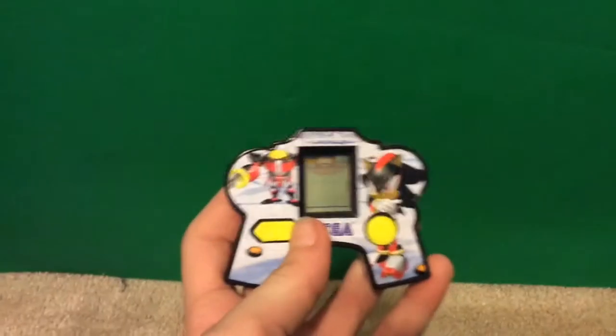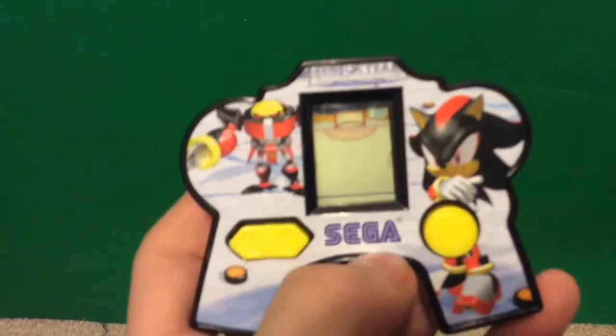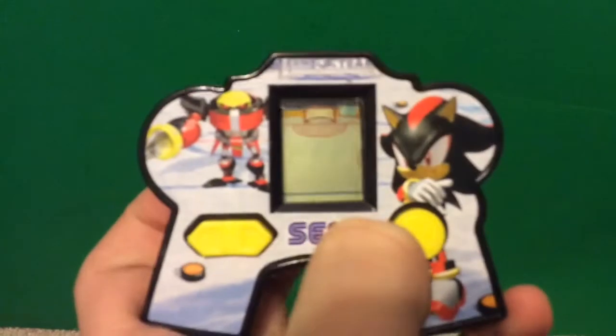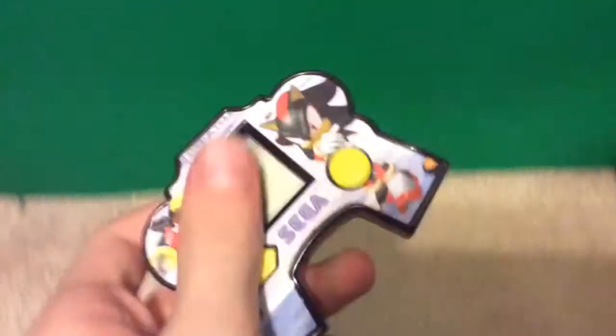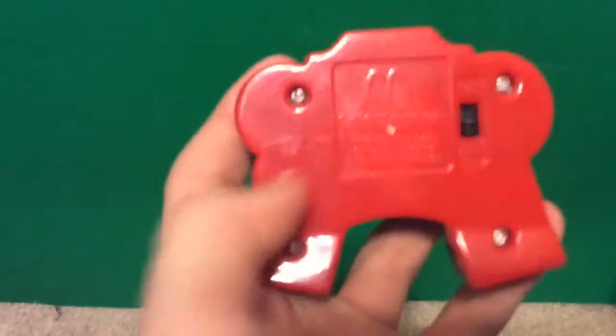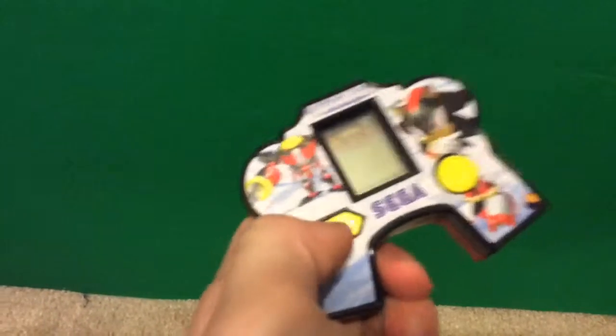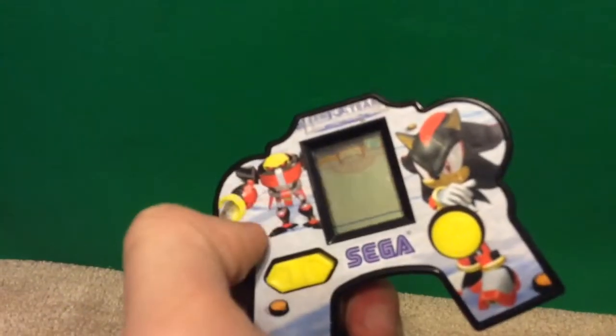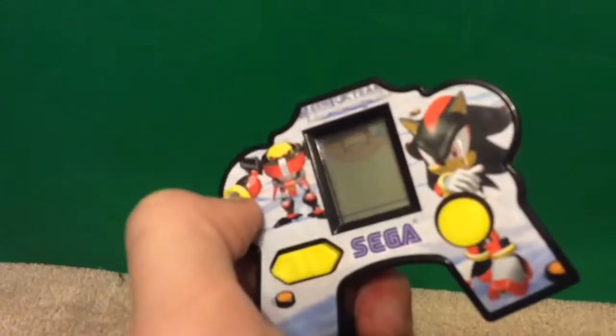Now on to games. Now before we start into the big ones, we have this little LCD Shadow and Omega hockey. I don't recall seeing this with the rest of the Sonic Heroes Sports Toyline. So is this rare? I don't know, but it's a cool little thing in my collection, though it doesn't really work. It's also technically my sister's, but don't tell on me.